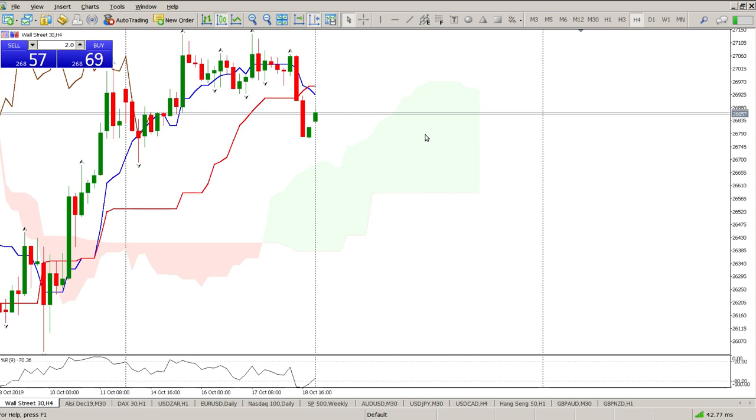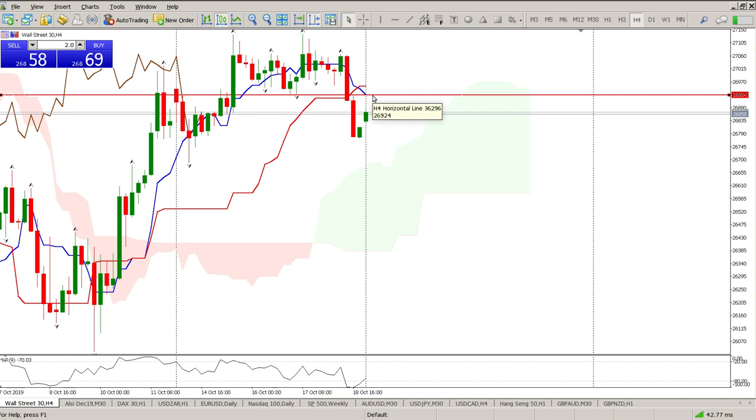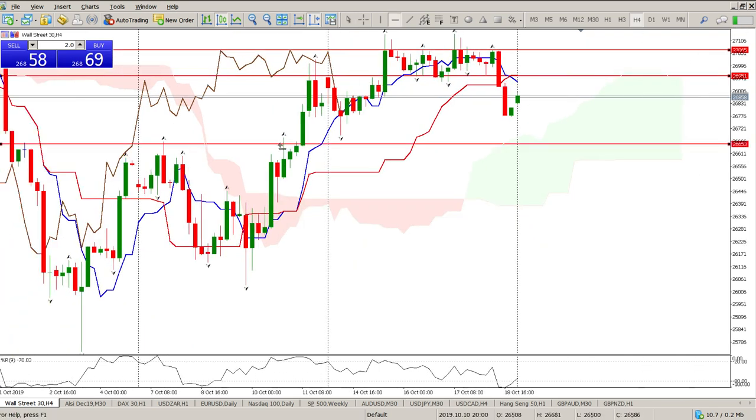On the 4 hour, exactly the same picture. So Chikou Span is in price here. We've had a crossover. I want to see a pullback. The levels are the same. I want to see a pullback into this area of 26,924, even as far as 26,950. Stop above this area here, 27,065. And then I want a second move which will take us onto the cloud and test this breakout.